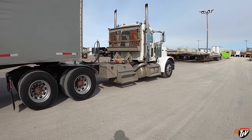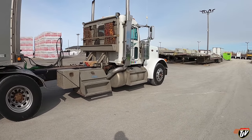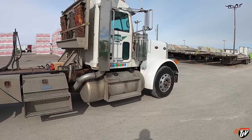So my next project is polishing up these fuel tanks. See how shiny I can get those fuel tanks again.